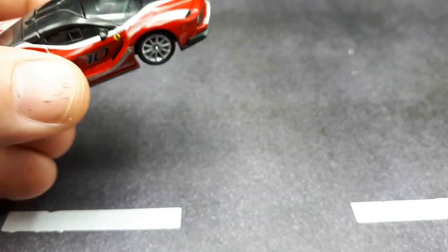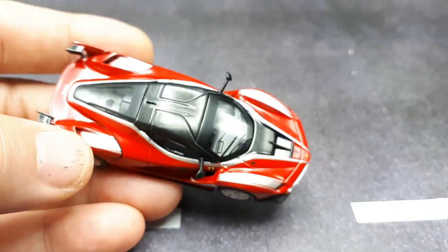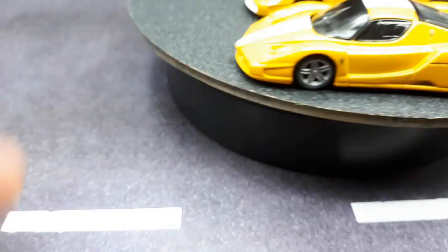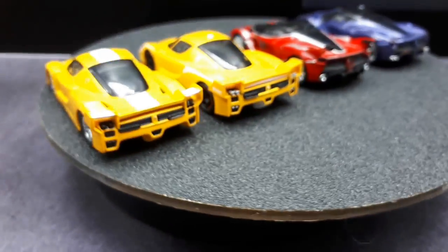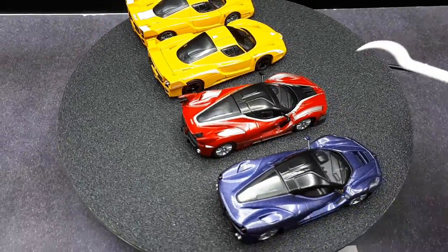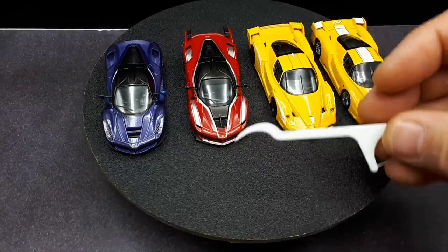Alright. So, as I was mentioning, I paid a lot of money for this. But the problem with collecting stuff is you want to finish a collection. So, this is my little micro collection, all by Kyosho. So this is the LaFerrari that this is based off of.